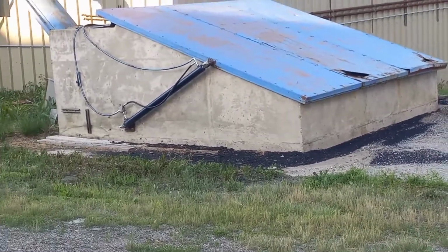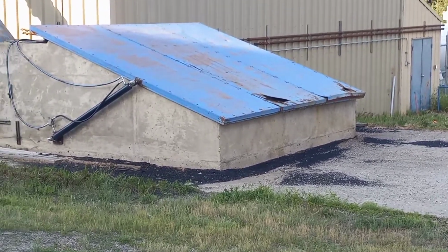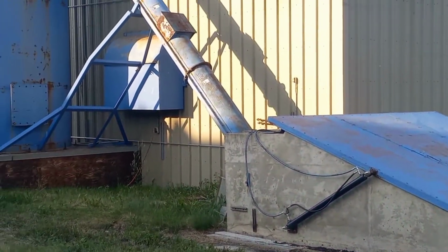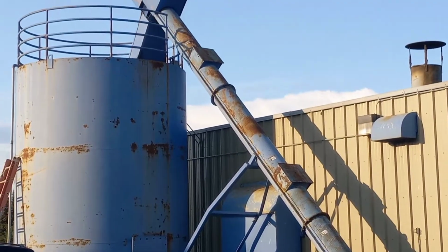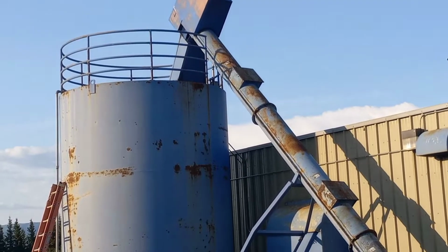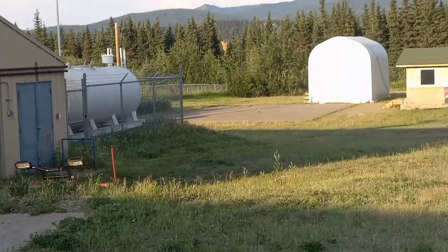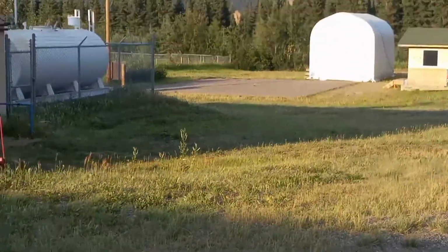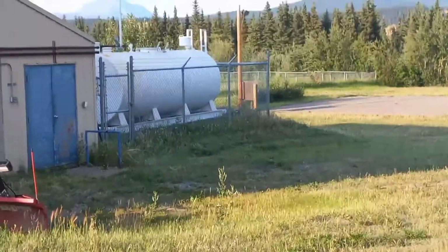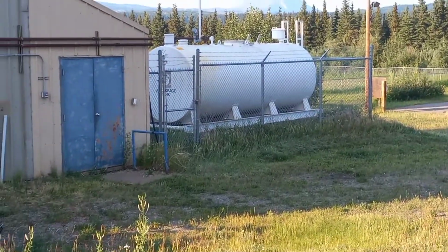So I was looking at this, kind of wondering what it was, and then it dawned on me. That is where they dump the coal in, auger it up into the hopper, and I would say it's one of the ways that they heat the school, because back on the other side is a big old fuel tank. So I would say that is the other way that they heat the school.